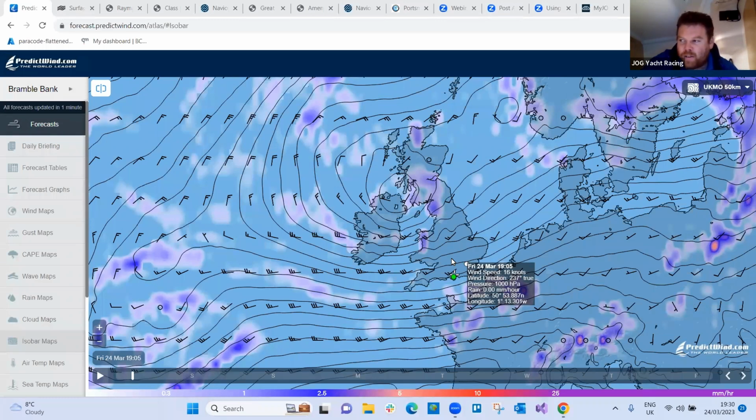I think if there's one word to summarise Saturday, it's going to be windy, to say the least. So what we'll do is we'll start by having a look at the weather, the synoptic scale, and then we'll have a look at the course, just talk briefly about some of the course race admin, and then I'm going to hand over to Will, who's going to take us through the tactics for Saturday, and then we're going to do the same for Sunday as well.